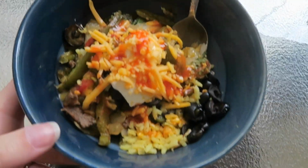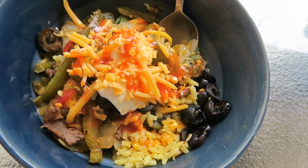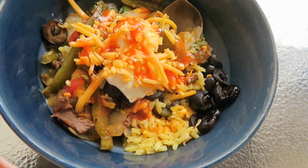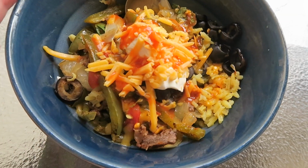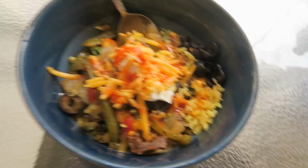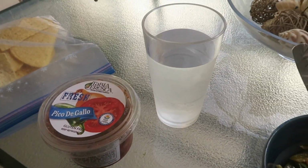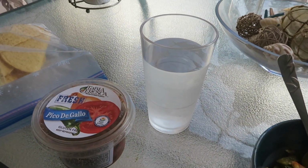And then I have, it's kind of like a Mexican bowl. It's leftovers from my parents' house. My dad made dinner. And it has kind of like rice and onion and green pepper and all sorts of stuff. So I'm going to eat that with this fresh pico de gallo, and yeah, so we're gonna eat and then continue on.